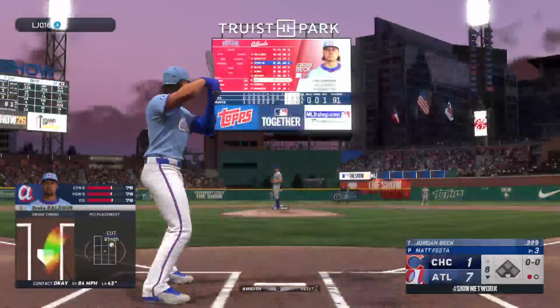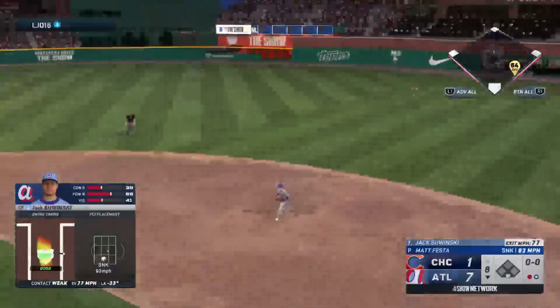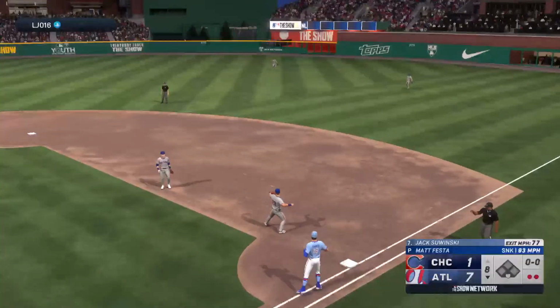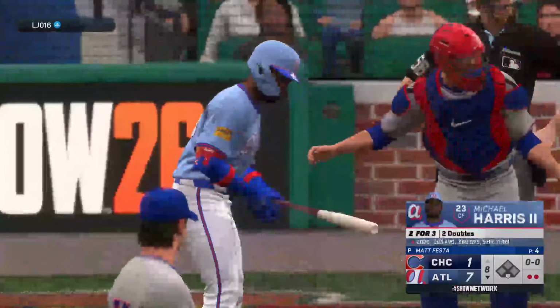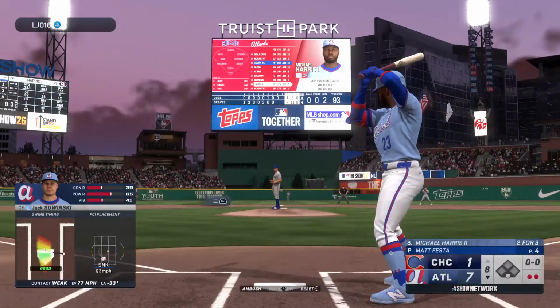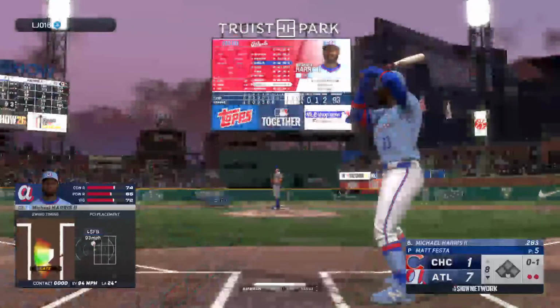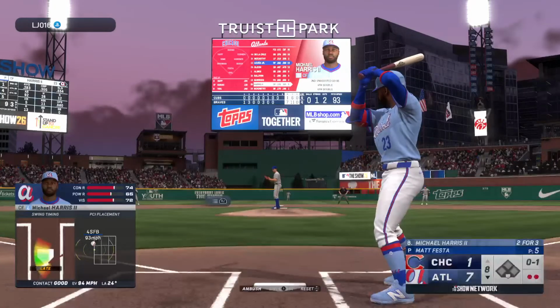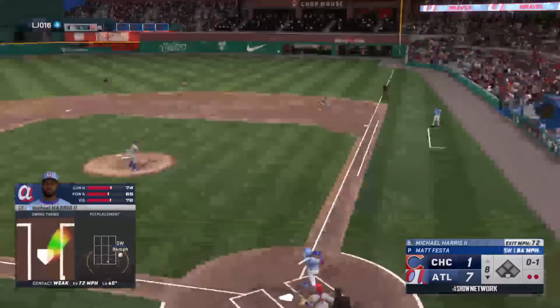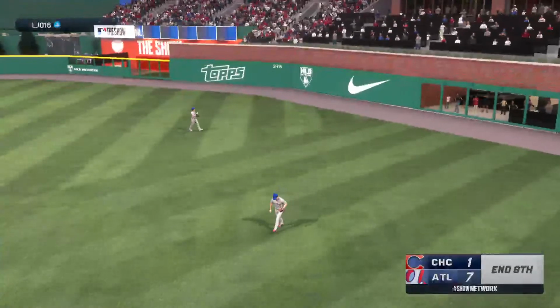Jordan Beck next up for the Braves. Bounce to the right. Throws to first in time. And now the center fielder, Michael Harris II. That one ripped, but foul. Two down, nobody on, here in the bottom half of the 8th inning. Hit in the air, right field. Yoshida settles under it. And that is that.